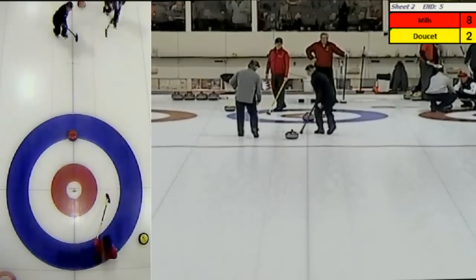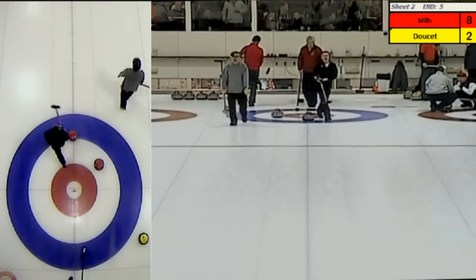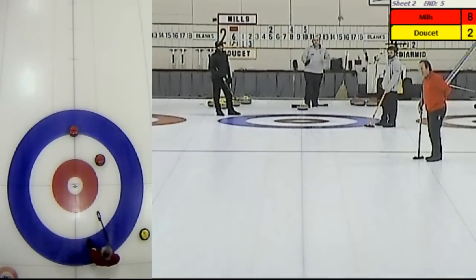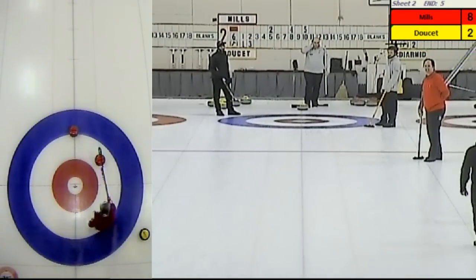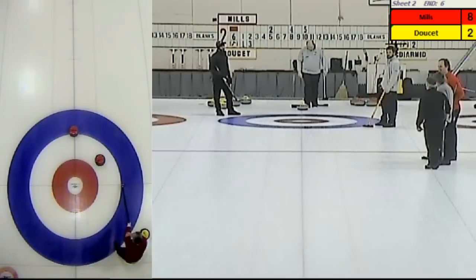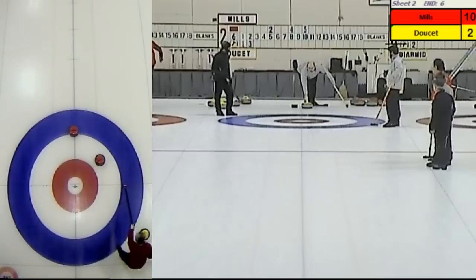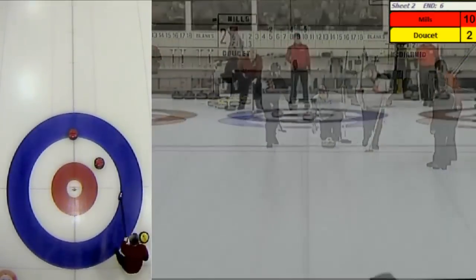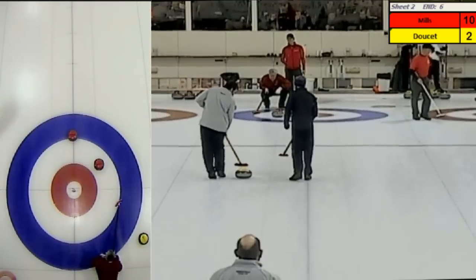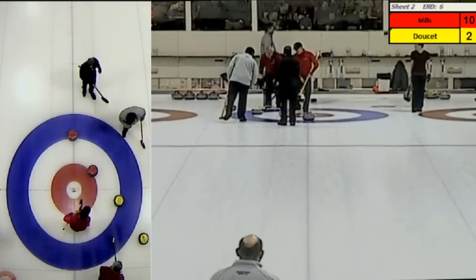Meanwhile, on the feature sheet, looks like Jeff is throwing in his second rock of the end. He's throwing it into the top 8 on the side. Leaves him sitting 2 and 1 yellow rock already in the back of the house, out of play, essentially. Meanwhile, Doucette looks like he's throwing a hit on the rock that Jeff just threw into the 8-foot, and he's a bit wide again. He's just going to get a little rub on it and knock it into the 4-foot, bite the 4.